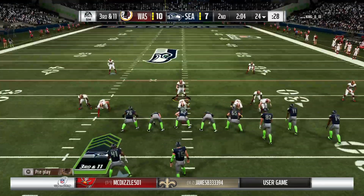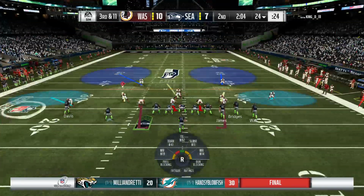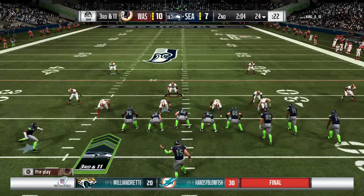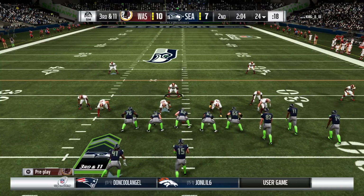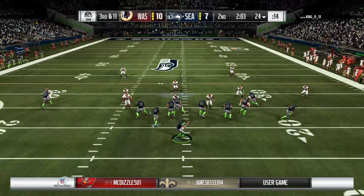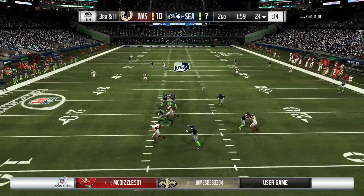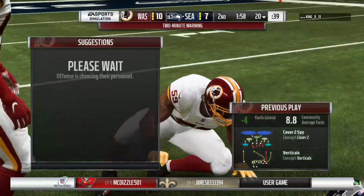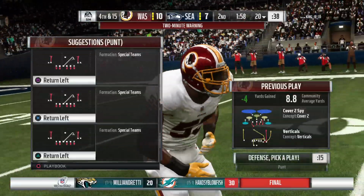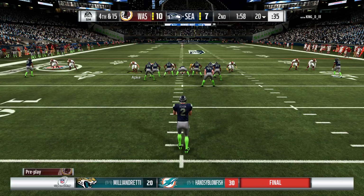An incomplete pass on that last play, and that means they'll need to come up with something here on third down. From the gun, David. Dancing to his left, and he can't find a receiver, and he's brought down. 1:58 to go in this first half of play.